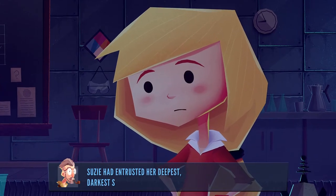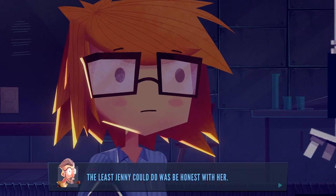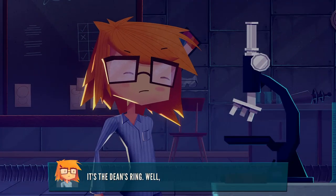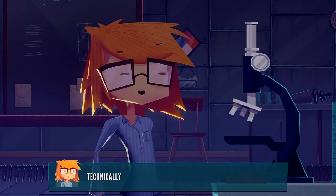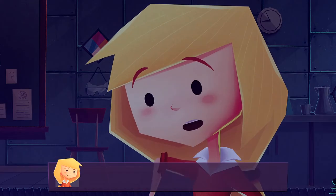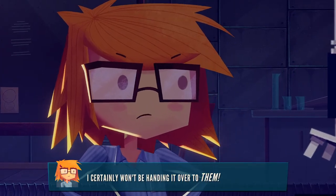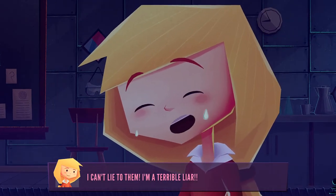Suzie had entrusted her deepest, darkest secret to Jenny. The least Jenny could do was be honest with her. Trust Suzie. It's the Dean's ring. Well, it was. You stole the Dean's ring? Technically, I found it. Jenny, you've got to turn that into the police. It could be important evidence. Considering the police think my mom is the Dean's murderer, I certainly won't be handing it over to them. But what if they ask me about it? I can't lie to them. I'm a terrible liar.